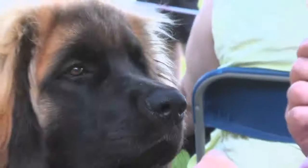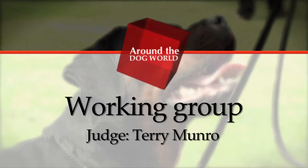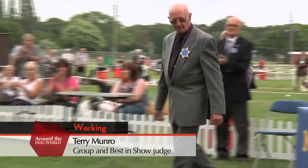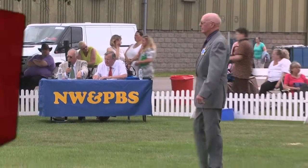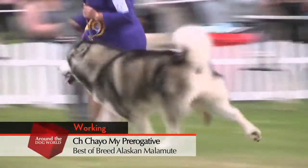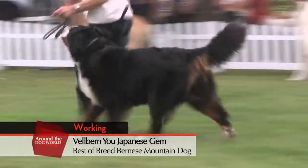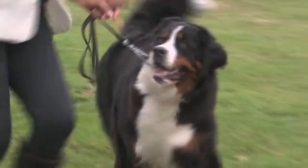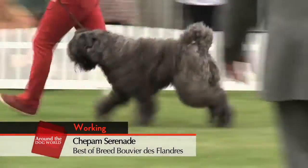Now, as we're focused on the working breeds, let's find out who will top today's group. Please give a warm welcome to Mr. Terry Munro. We're now ready to see the dogs in the working group, the Alaskan Malamute number 22. The Bernese Mountain Dog. The breed today was judged by Tom Kelly. The Bernese Mountain Dog, number 159. The Bouvier de Flanders, number 176. The breed today was judged by Tracy Hill.